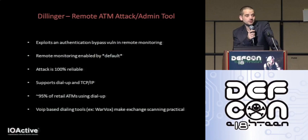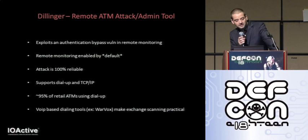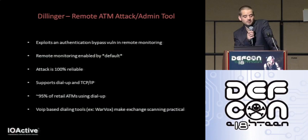Now, typically, to log into the machine remotely, we require both knowledge of the serial number and of the password. Now, due to a pretty awesome vulnerability, I'm able to bypass all authentication on the device, and the remote attack is 100% reliable. Now, Dillinger supports both TCP/IP and dial-up, because I heard through a fairly knowledgeable source that approximately 95% of these standalone type ATMs are using a dial-up connection.